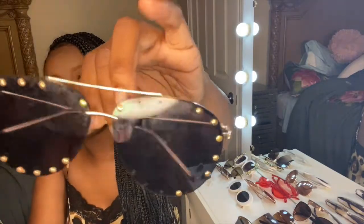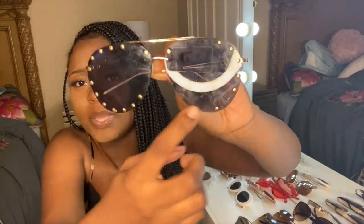So these pairs of shades I got from AliExpress. They're supposed to have little studs all around them, but you know, AliExpress, they're cheap, so the studs were coming out. So yeah, and they're like gold. What is it called? They're made of gold a little bit, but yeah.